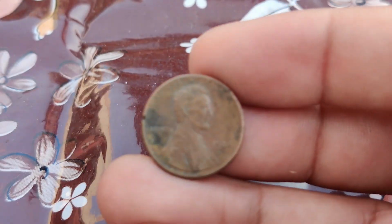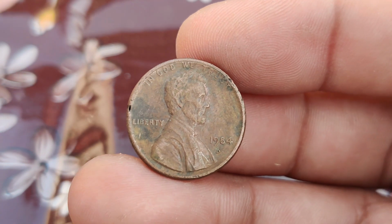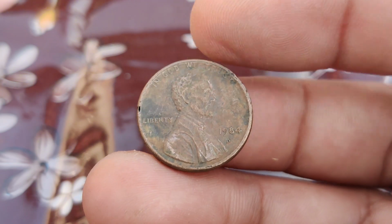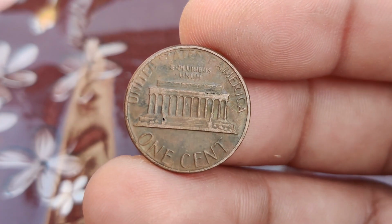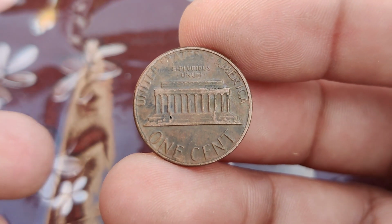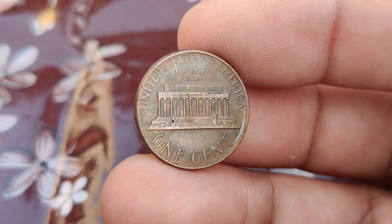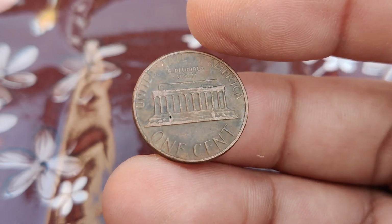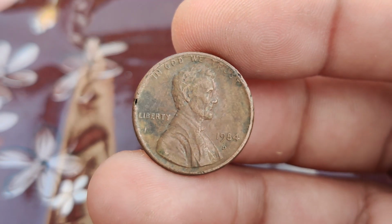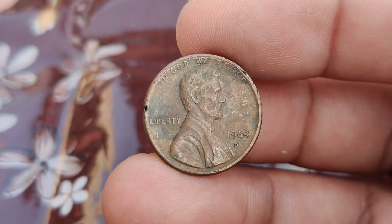Next up, we're diving into a unique and valuable coin, the 1984 Lincoln cent with D mint mark and black marks. What makes it so special, and how much is it worth today in the market? Let's find out. Now, if you've come across a 1984 Lincoln penny with the D mint mark and noticed some black marks on it, you might be wondering if this coin has any value or if it's just another ordinary cent. Well, stick around because by the end of this video you'll have a clearer understanding of its potential worth and whether it's worth holding on to.